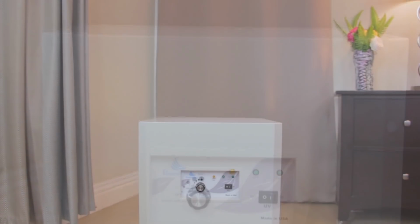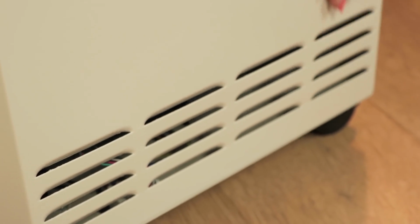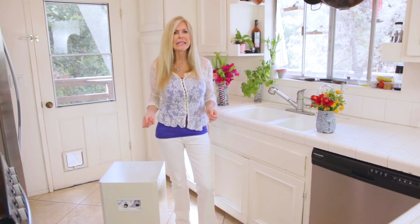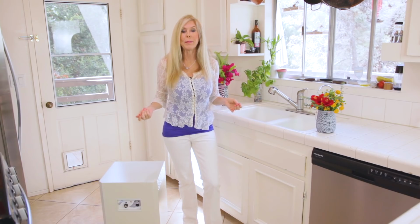The design is simple and elegant, and it's easy to operate and maintain. It provides a high air exchange and air movement in your home. Bad air in your environment can cause many illnesses like dizziness, headaches, difficulty breathing, irritated lungs, and worsening of asthma symptoms in case you have someone in your family that has asthma.